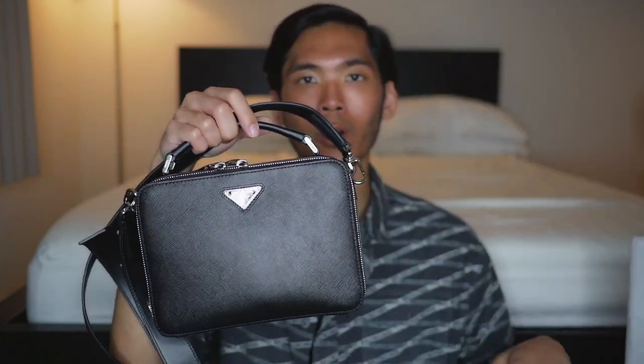And I got it in black. I actually wanted this in blue, but I didn't know that the blue bag was only sold in the Asian market, so I was kind of bummed about that. I think they said the only store that had it near America was in Toronto.